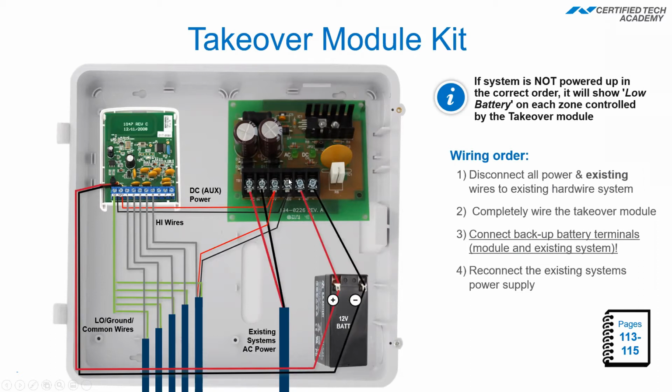All 5800 series products work. The only ones that may be an issue are key fobs with their panic buttons.